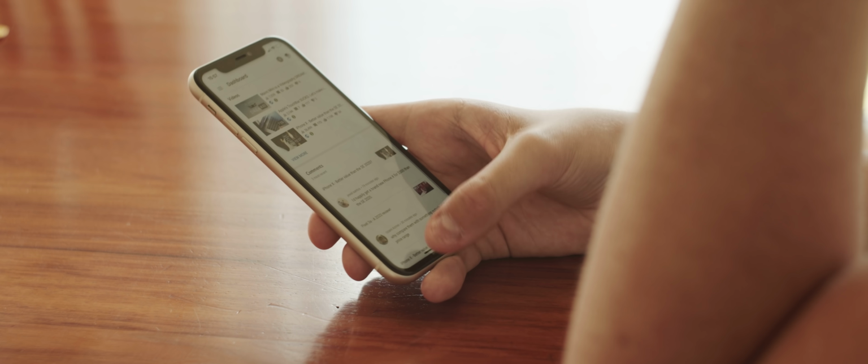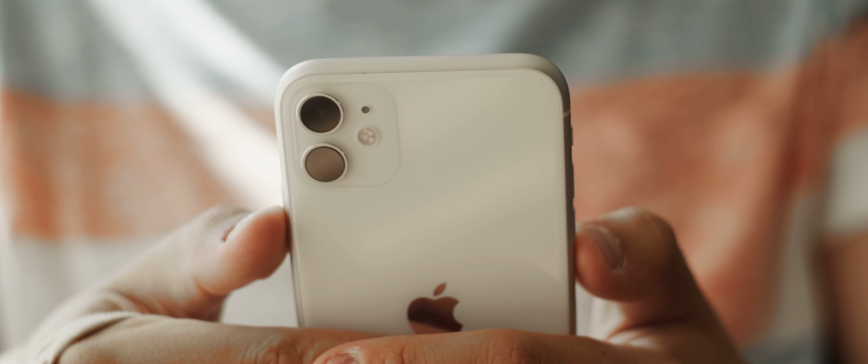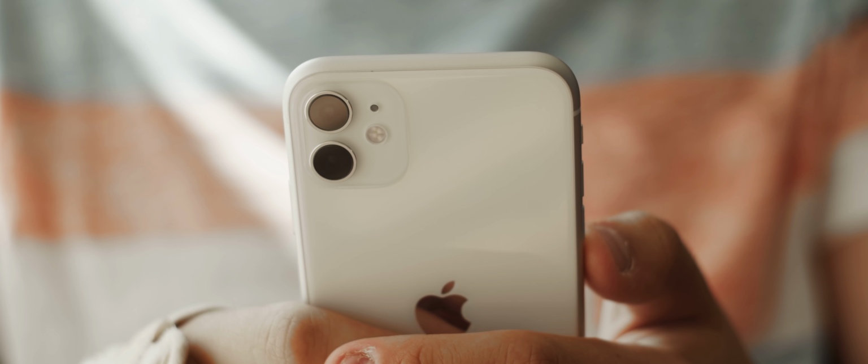Weighing in at just under 200 grams and with an even weight distribution and brilliant ergonomics, using this phone for anything is pleasing throughout. There's something about this phone that ticks all of the boxes for me. I try and keep things minimal in most aspects of my life, and this phone fits that really well.